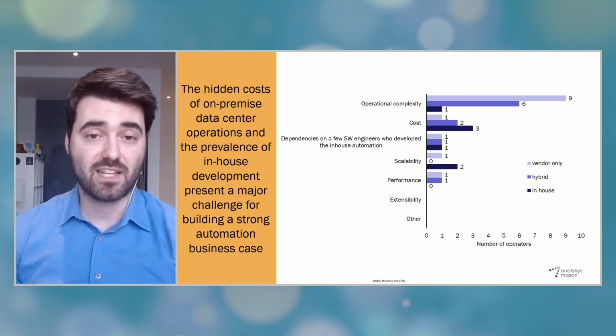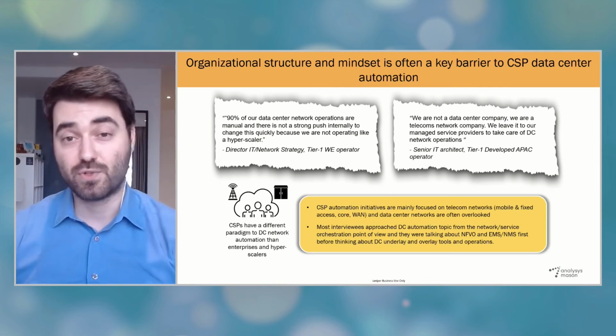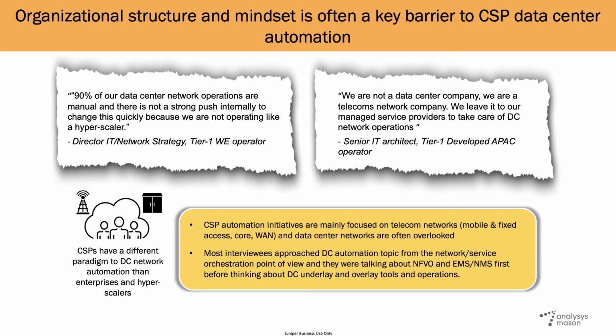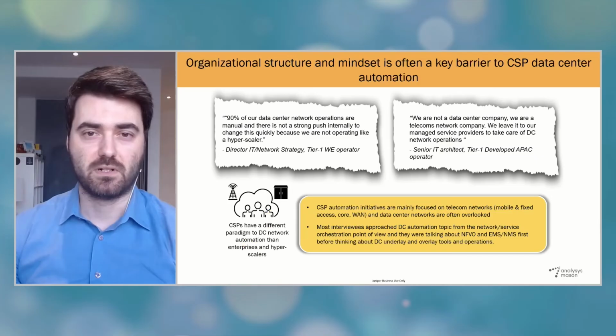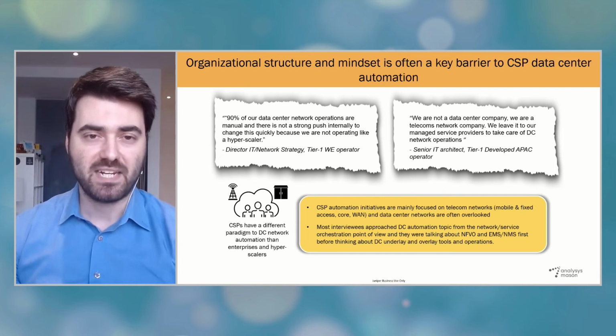And as such, CSPs cannot really carry out a healthy evaluation of the costs and the benefits of new automation solutions and initiatives against the status quo. And the final, and maybe the most important barrier, is that CSPs have an entirely different mindset to data center networking and automation compared to enterprises and hyperscalers. For example, hyperscalers have a very DevOps-driven, constant optimization and automation approach to solve their data center problems. But many CSPs are used to throwing more people in as human glue, or they do expensive custom integrations or ad hoc tools to solve their operational challenges.